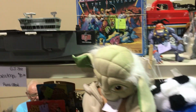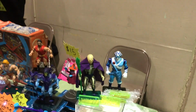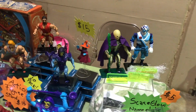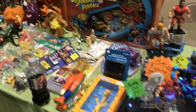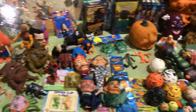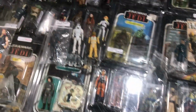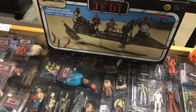Here we got some more vintage rare goodness. We have a complete mint condition Scareglow. Man, that figure looks great, especially with those custom display stands. Oh, there we have it, guys. Another blue Snaggletooth. More good vintage. More just amazing deals to be had.